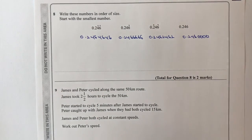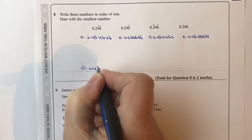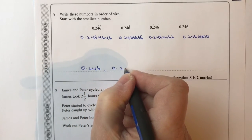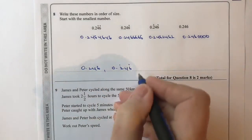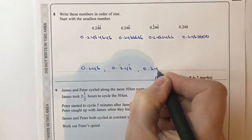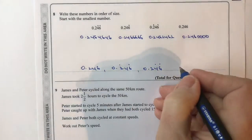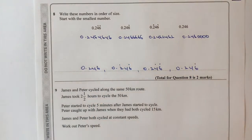That allows me then just to compare them, and what I should get is 0.246, followed closely by 0.246 with a repetition there, and then I've got 0.246 with a repetition above the 4 and the 6, and then lastly I've got 0.246 recurring.